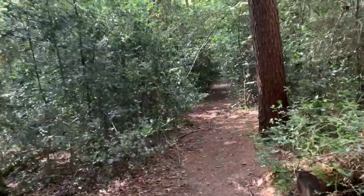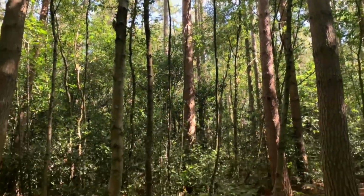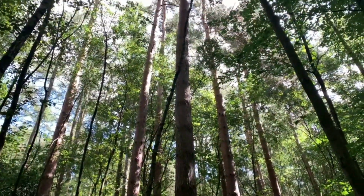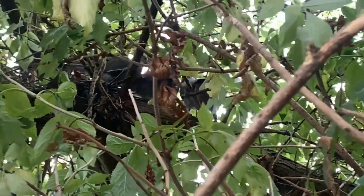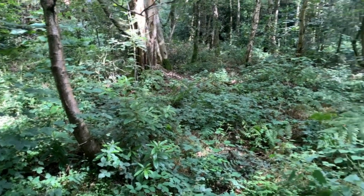Much of the forested area of the UK is made up of similar pine plantations, including the enormous Kielder forest along the border of Scotland. So it will be interesting to see the effect these unnatural trees have on the local wildlife. First, the old growth section of the woods.